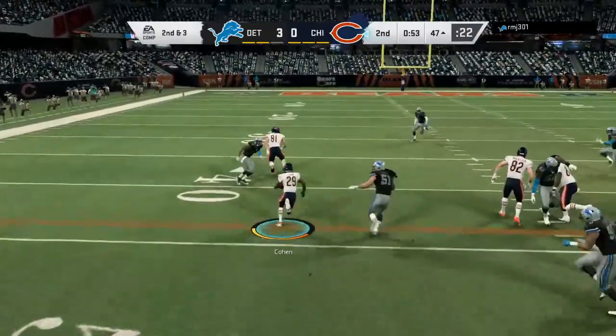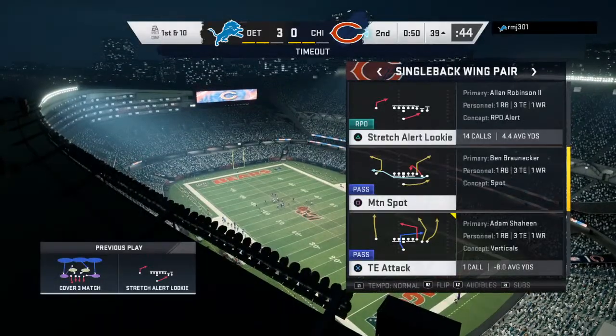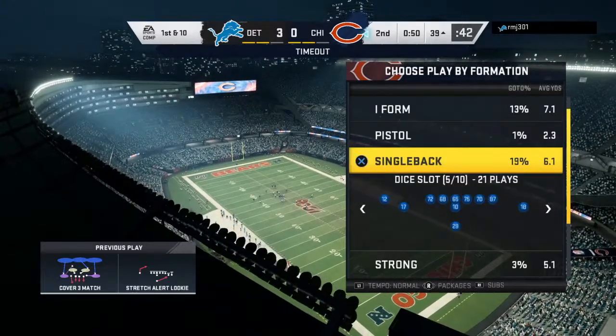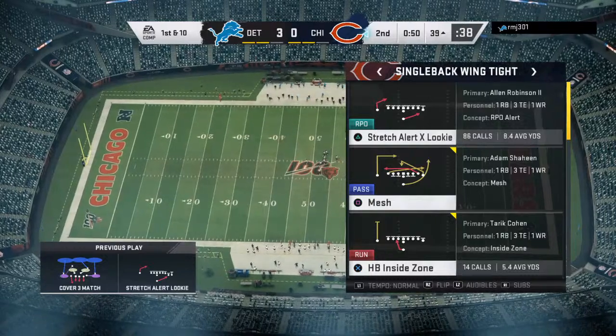Now Cohen. And he'll get it inside the 40 to the 39. Now the Bears going to call the first of their timeouts as the clock shows 50 seconds to play here in half number 1.